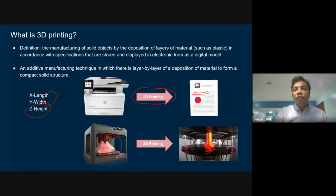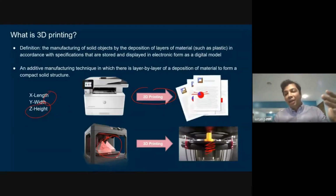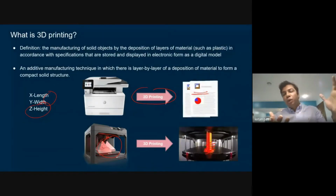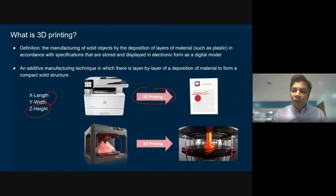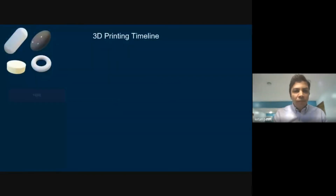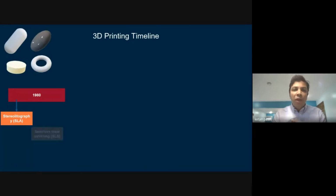In here, you add one more dimension, that is height. So that basically your 3D object, that's what you are printing. So with that, I'll just continue. There are different kinds of 3D printers.